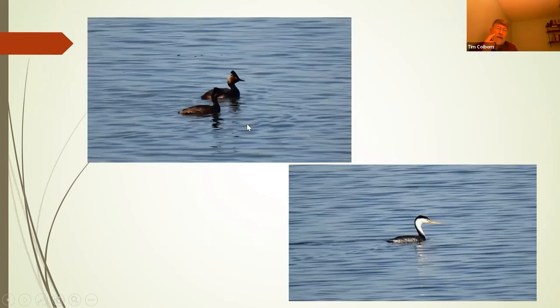These two birds up here on the top left are eared grebes. You can see that beautiful breeding plumage on this bird on the top. And then on the bottom right here, for those of you who may not remember the differentiator between Clark's and westerns, it's Clark's grebe that has the black over the eye rather than through it. And so this is a Clark's grebe.